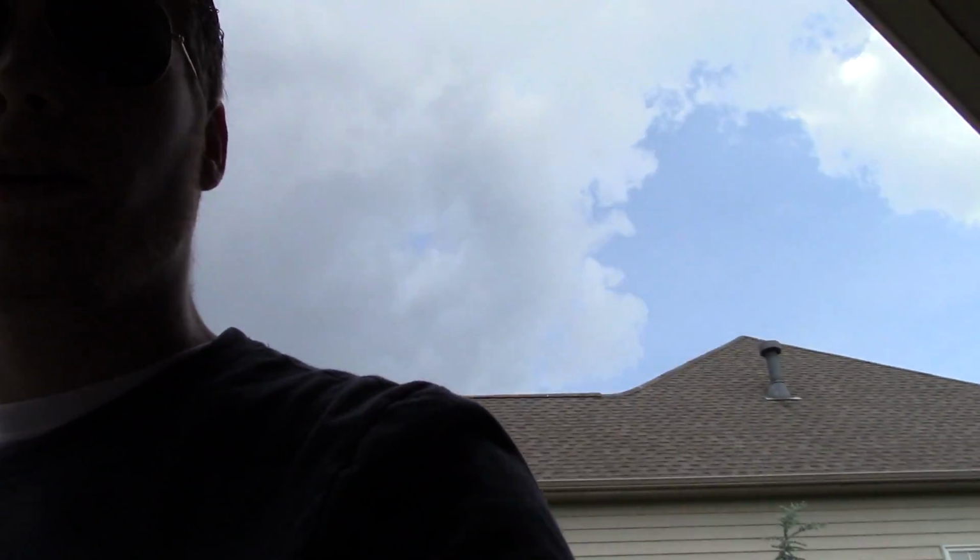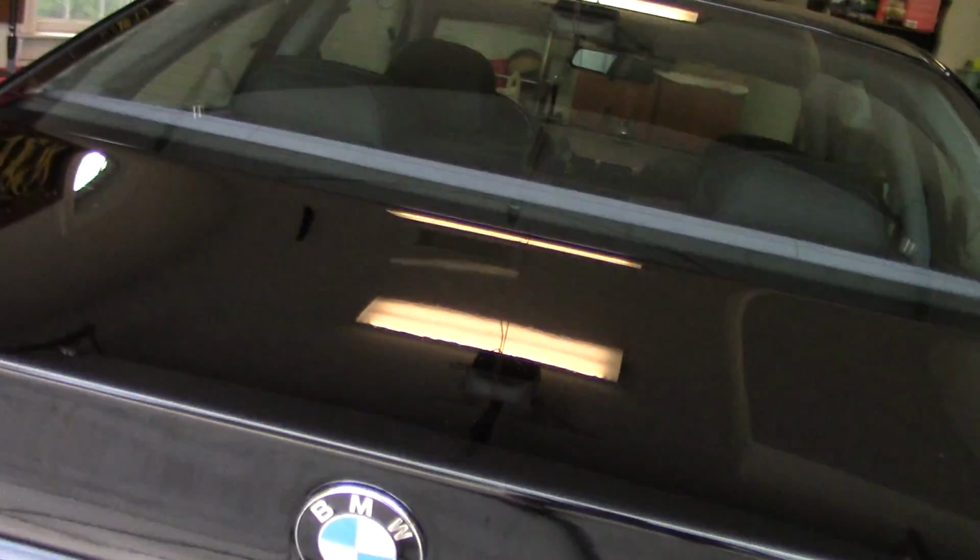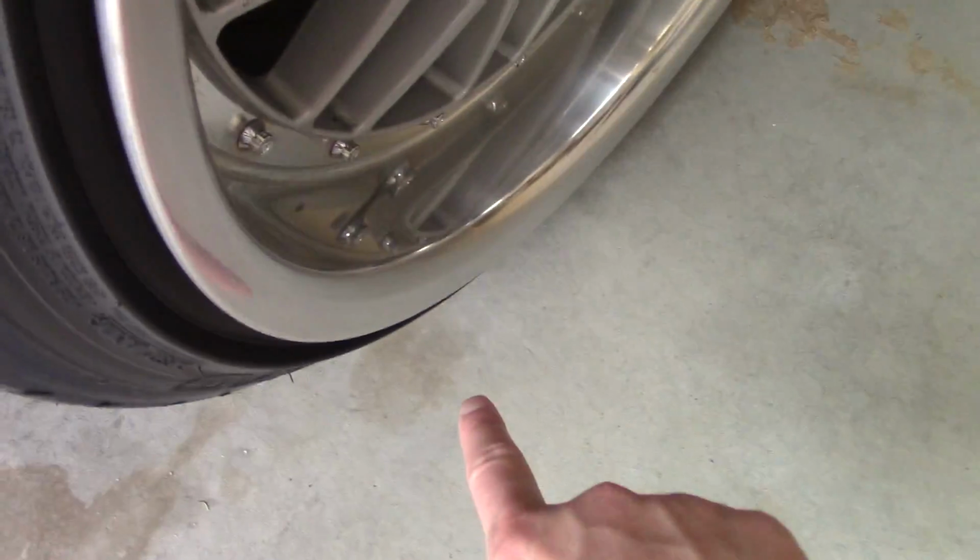So what else has changed on the car? Just some minor things. Got a new badge for it. As you guys remember, Jack messed that one up. I polished the lips on these guys, and no, it is not a mirror finish, and I didn't want that. I'm going to do a how-to video on polishing lips to get a shiny look, but not a mirror look. I don't like that. I think it's just too flashy. I think it distracts away from the rest of the car.